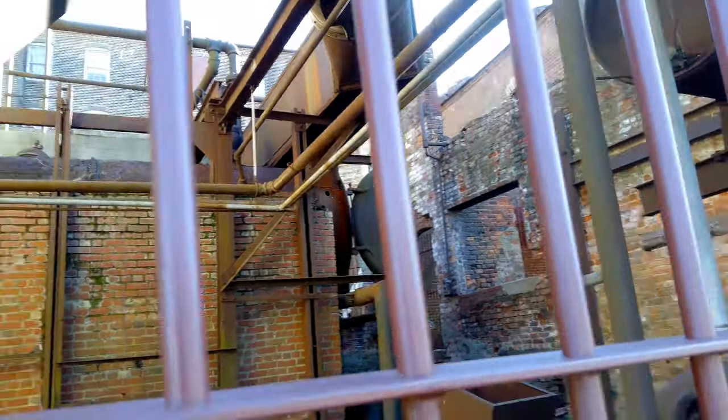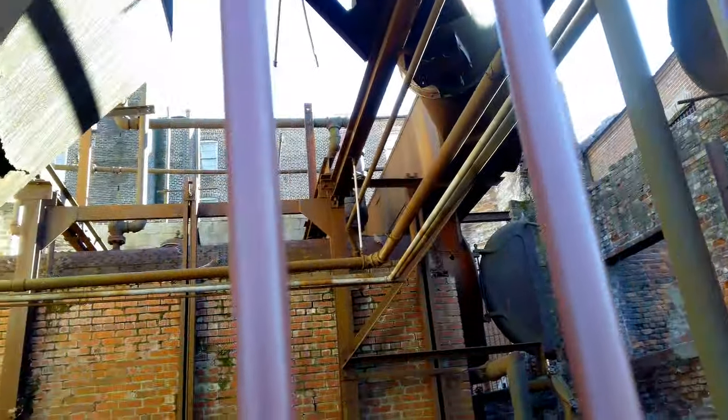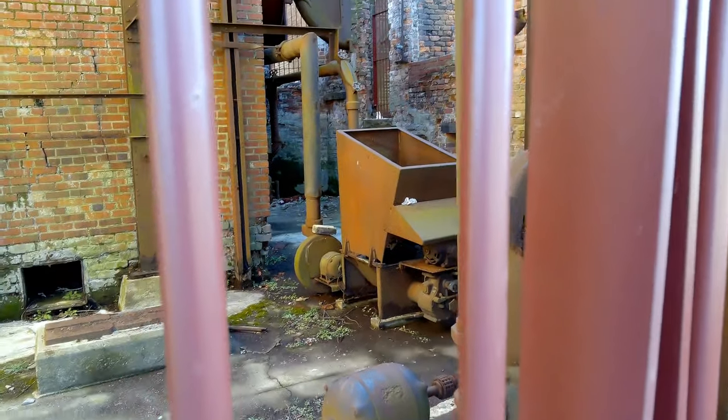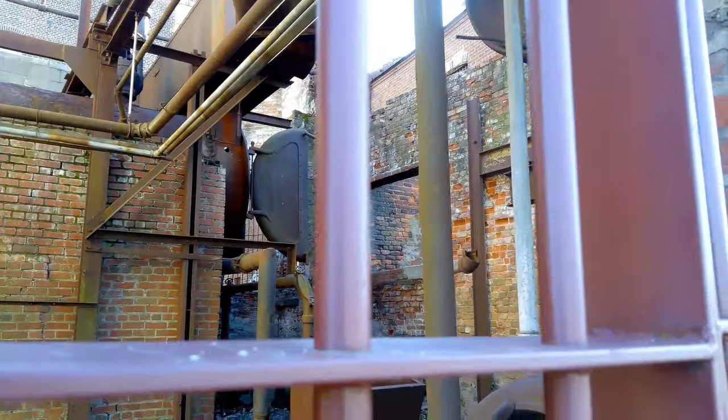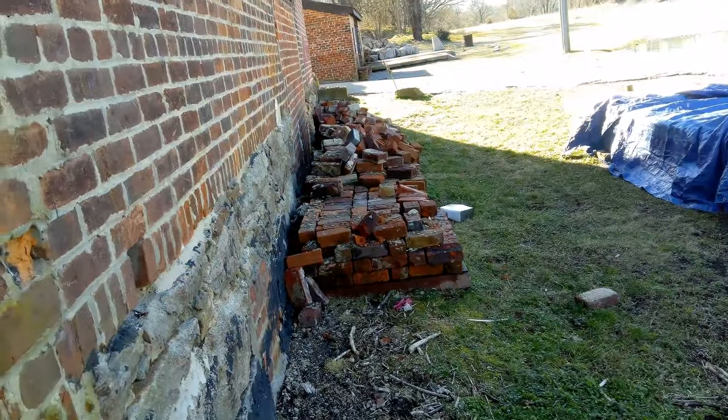Pretty cool industrial equipment in here. And a pigeon. Motor. That's super cool. Some old bricks.